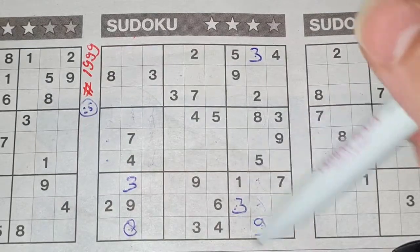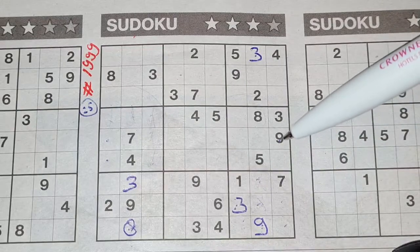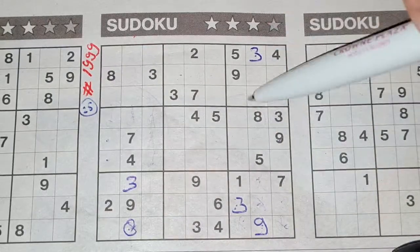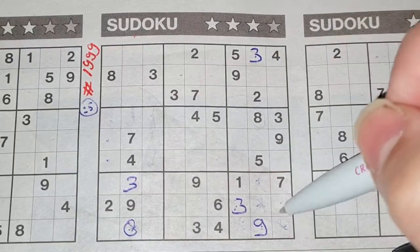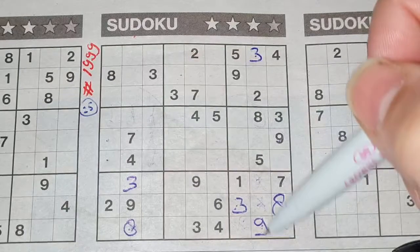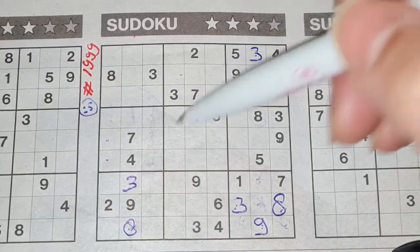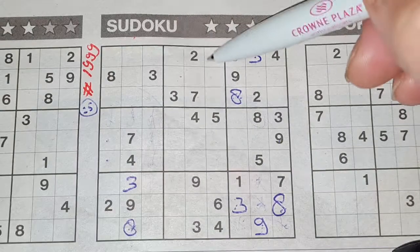Then in this big square, 1, 2, 3, 4, 5 missing numbers. One of the missing numbers is an 8. We see there an 8, no 8 in these 2 boxes. There an 8 in this column, no 8 in those 2 boxes. 1 box left with 8 should be there. 8 in this column, 8 in the column next. So in that column, the only place for an 8 should be there. Then I cannot continue with the 8.